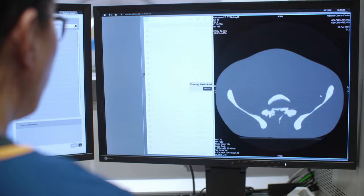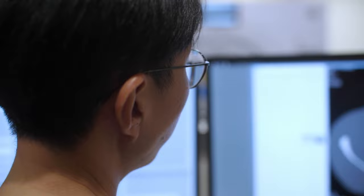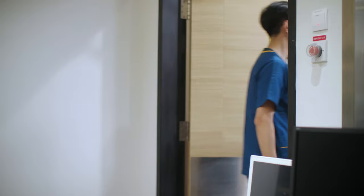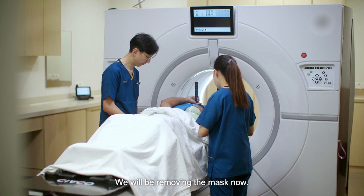Okay, we are checking your scan right now. Is there any rotation? No, there's no rotation. Okay, great. Image is good, let's go. Okay, we're all done with the scan. We'll be removing the mask now.